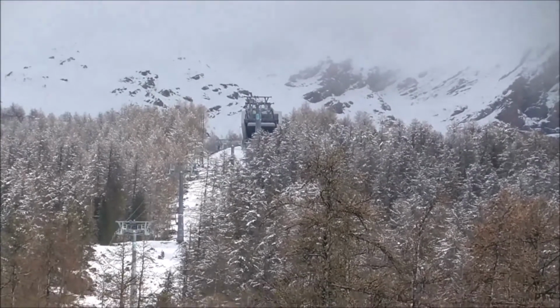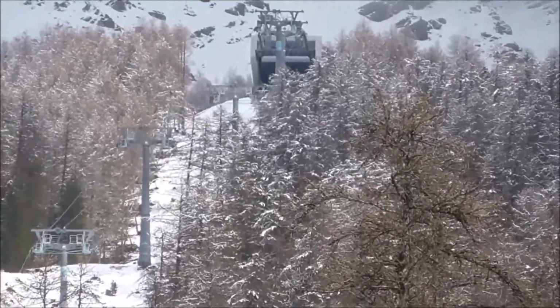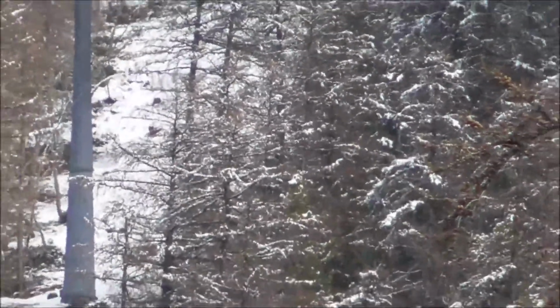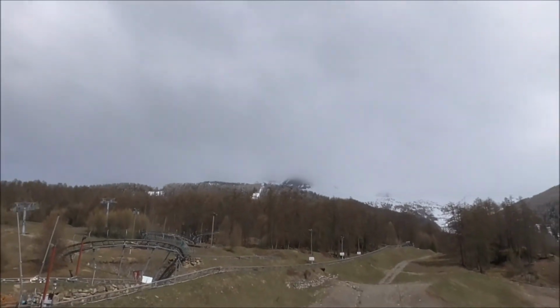You can see the snowy trees effect thing. It goes down to about a couple of 100 metres below, so it's kind of had the freeze line and snow line of round about 2,000 metres. Just zooming in, you can see all the snow sitting on top of the trees there, on top of the branches and whatnot. Quite a nice effect, but that'll soon melt with the coming weather.